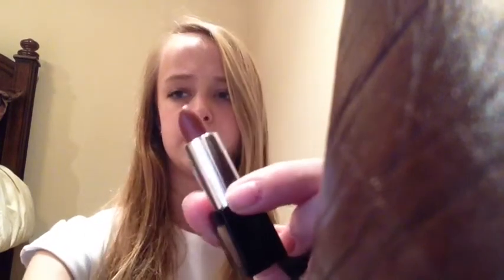And then they gave me this little Makeup Forever lipstick, and it is in the color Artist Natural. And it's just like a pretty nude plum kind of color, and it smells really good too.